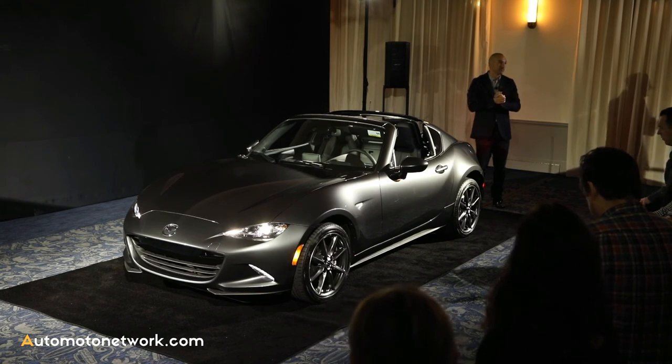Does this architecture relate in any way to the architecture of the CX-5? Mechanical? They're all different. They're completely different.